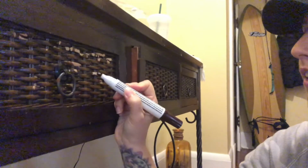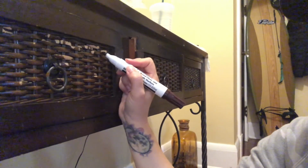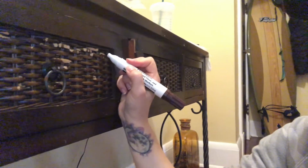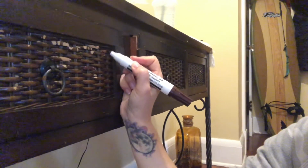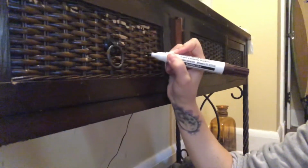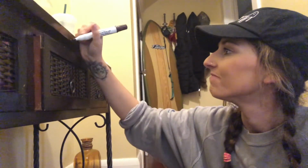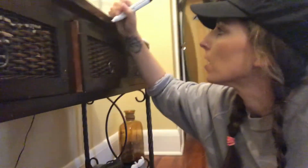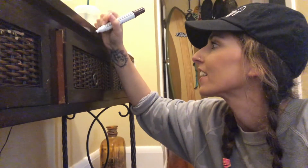All right, my camera died. I need to charge the batteries up, but if this holds our belongings as we're going in or out of the house, and I spent $6, $7 on markers, and from far away, it looks cohesive, I'm a happy girl. So I'm just gonna be here coloring my furniture. It's actually kind of fun, but oh, that's so satisfying.